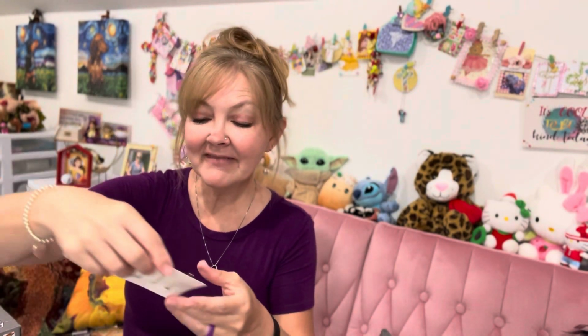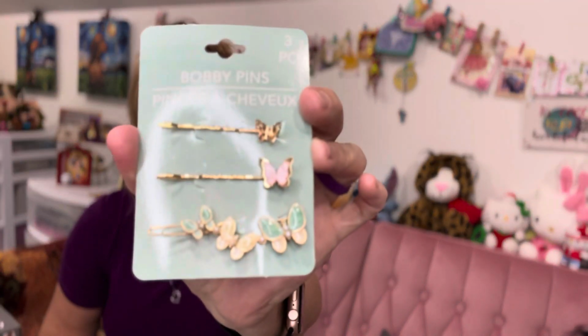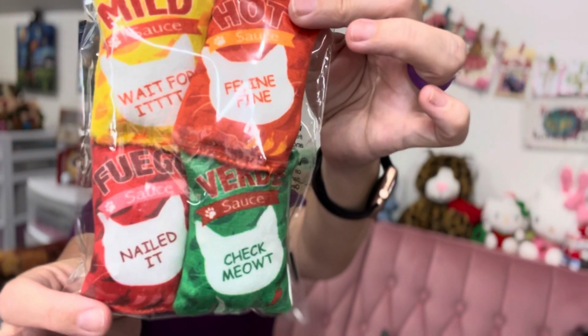And then I picked these up for a friend. I thought they were so pretty. It's a 3-piece bobby pin set and they have butterflies on them. Aren't they pretty? Get them to focus. There we go. Aren't they beautiful? And then my daughter got these cat toys. It's a 4-piece cat toy set for her kitty cats. It says mild sauce, hot sauce, fuego sauce, and verde sauce. So those were really cute.